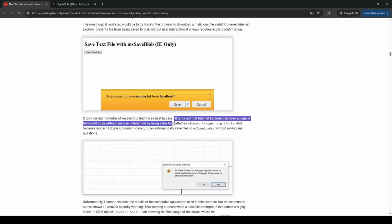It turns out Internet Explorer can open a page in Microsoft Edge, okay, without any user interaction by using a link formatted as microsoft-edge:http site. Because modern Edge is Chromium-based, it can automatically save files to downloads without any questions.